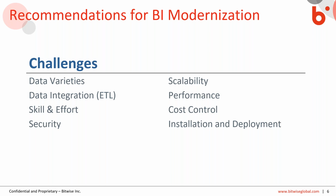Once the data varieties are identified, next comes data integration. Getting this data from these various sources and putting it in a format that is consumable for the BI platform is the next problem to solve. Getting this data in a timely manner may be important for business, as processing data in real time facilitates prompt decision making.